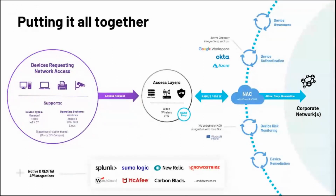So putting it all together, this is really what it looks like. So you've got all of your devices on your network that are accessing the network through different wired and wireless devices. Those devices talk directly to your networking devices, and then through Radius talking to our cloud services, where we're able to talk to Okta, Google Workspace, Azure AD, and different integrations.